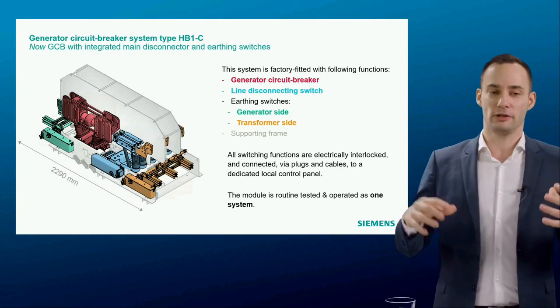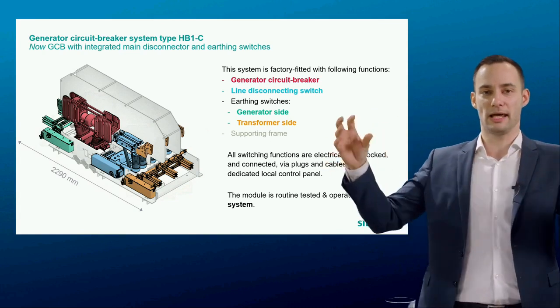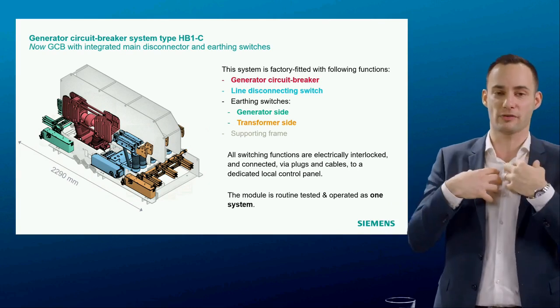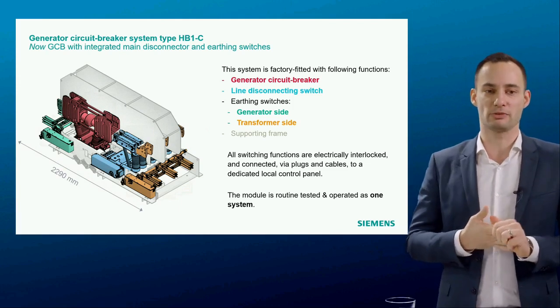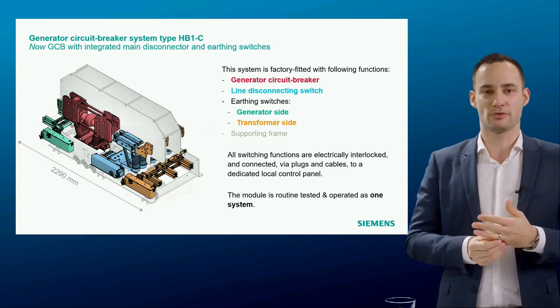So what we have done here, as you can see, we took all the different components, which were before standalone, and we tried to mount them around the heart of the system, or the center part, which is in our case the generator circuit breakers. We are used to calling it 3H87, which is one of the flagship components in our range, again bringing and delivering a lot of benefits to our customers.